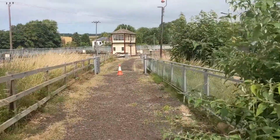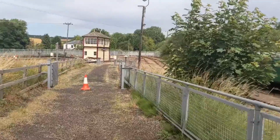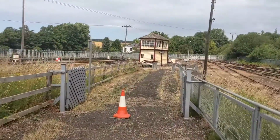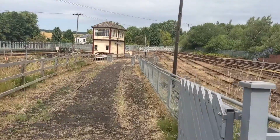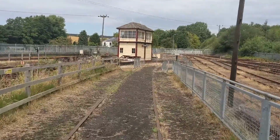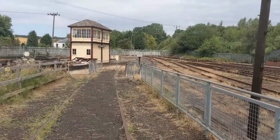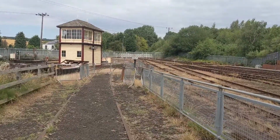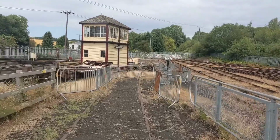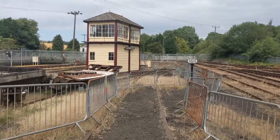It was nearly 11 o'clock, so we made our way over to the signal box for the guided tour. Originally located beside the level crossing on Station Road in Pinxton, this signal box was saved from demolition and relocated to Barrowhill, where it was restored. It was classified as a Midland Railway Type 2B and started operating in 1897, replacing the Pinxton station signal box.